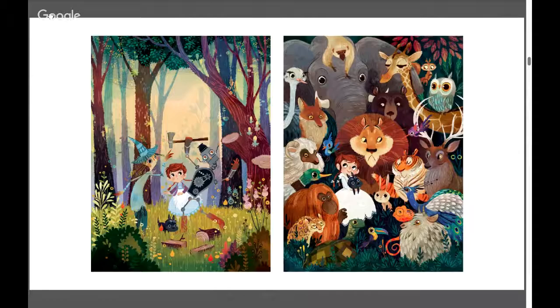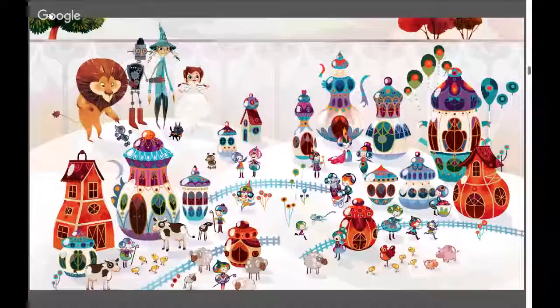This is the last one for the Wizard of Oz. When they get to this porcelain town, where everything is too fragile and they have to be careful, it was a really hard illustration to make because the first version of it, when I did the sketch, was like normal small houses, and it didn't look fragile enough. So I made them like teacups and teapots, so they would look like you have to be careful to walk around them.